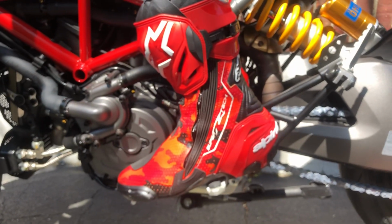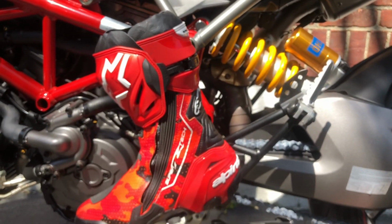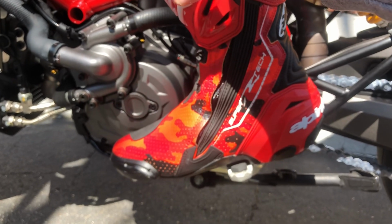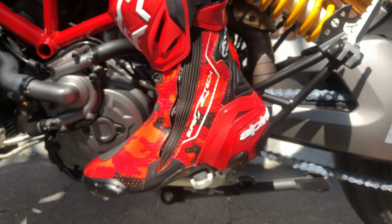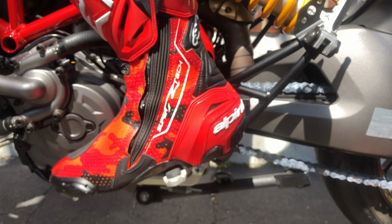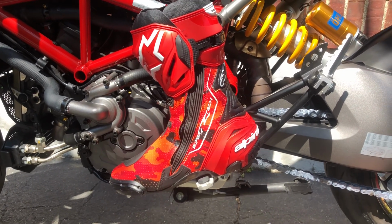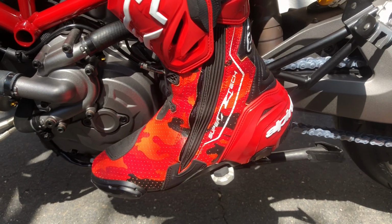If you're in the market for a track boot or just a motorcycle boot in general, the Alpinestars Supertech R is a great one. Unfortunately, you're not going to find these bad boys. These are sold out and have been for a long time. Again, limited edition 99 Camo Supertech R boots from Alpinestars. Only 500 pair made worldwide, and you're looking at one of the pair right here. If you come across these, I would highly, highly recommend picking them up.